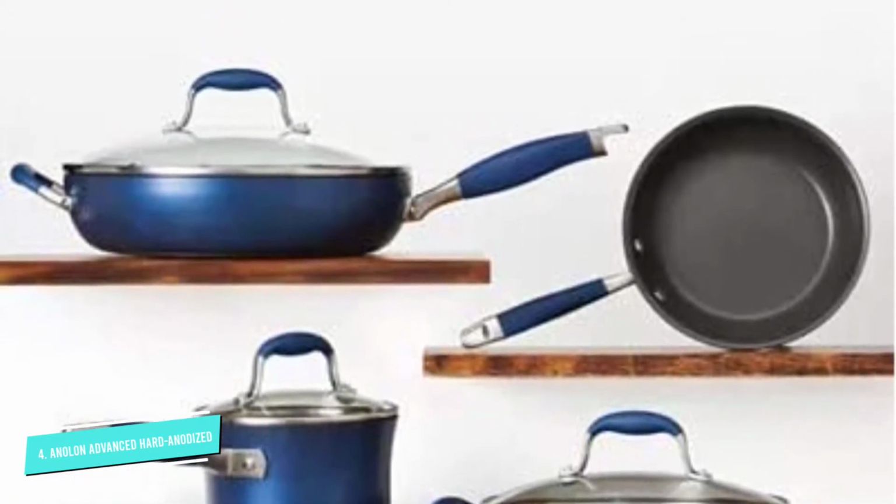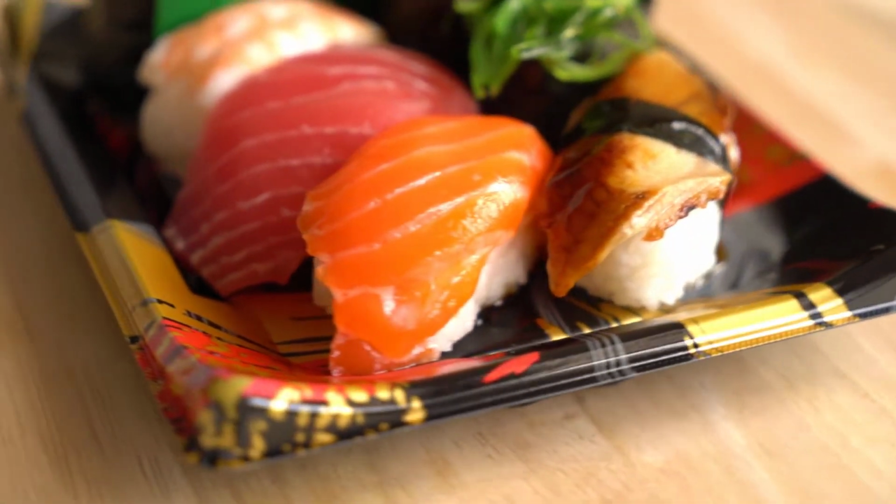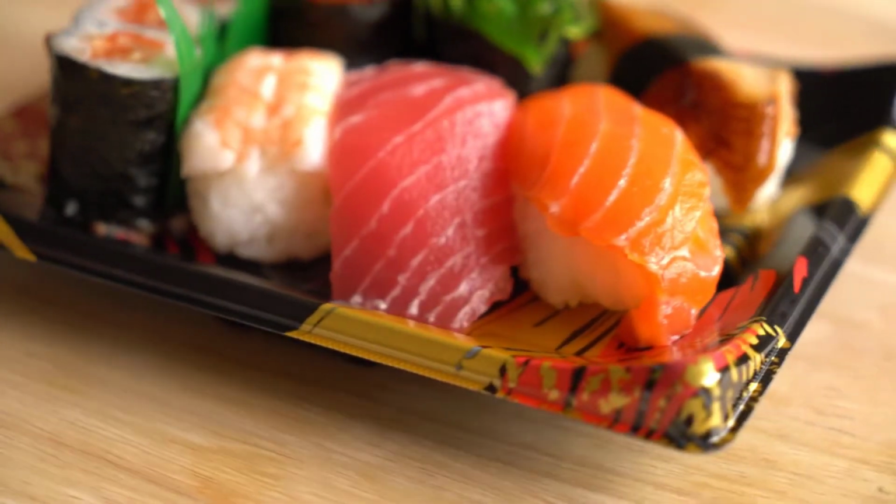We also like the large sauté pan with rounded edges, which gives a lot of surface area for browning and makes a good pot for simmering. The set is Teflon-free.